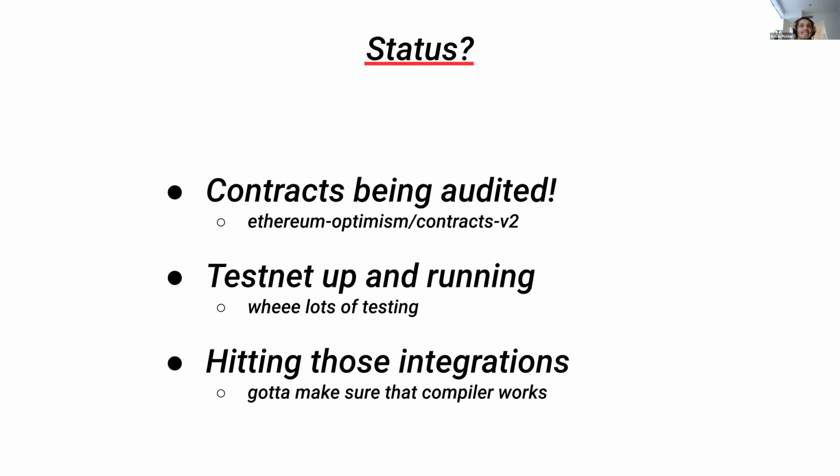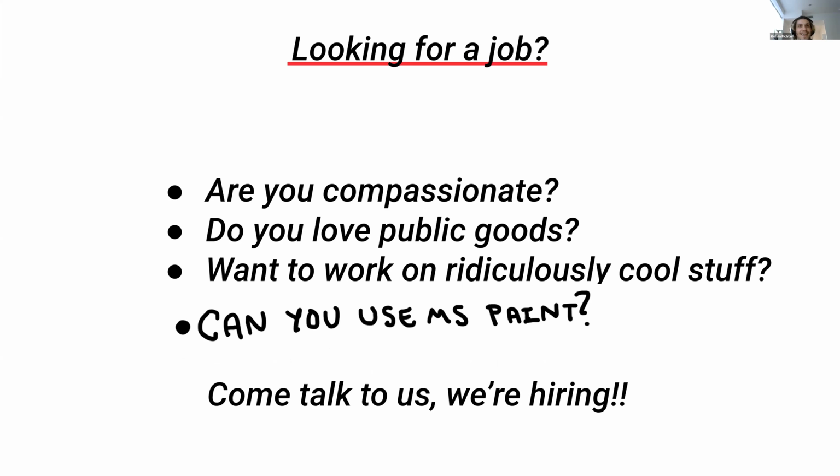So what is the status? Well, the contracts are being audited right now. You can see the latest contracts in the contracts v2 repo. We have a testnet up and running, and we're doing a lot of testing. We are hitting those integrations because we've got to make sure that everything works beautifully.